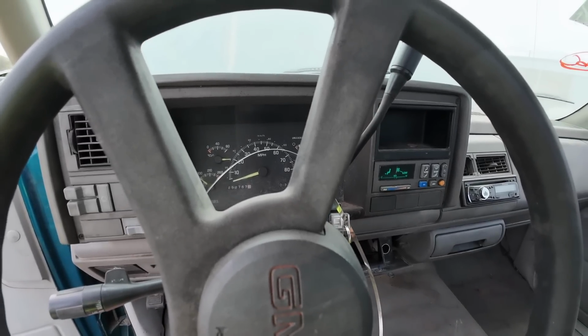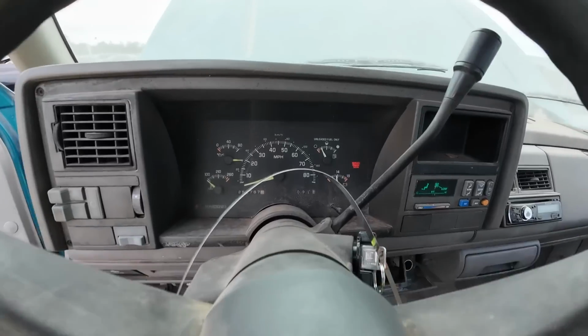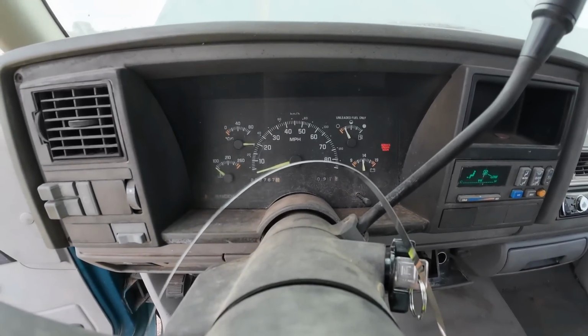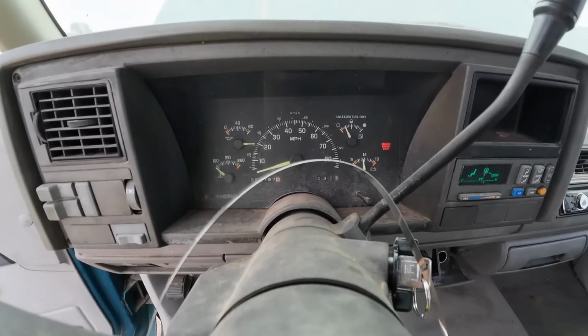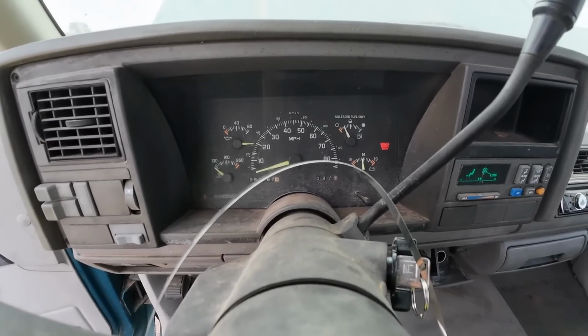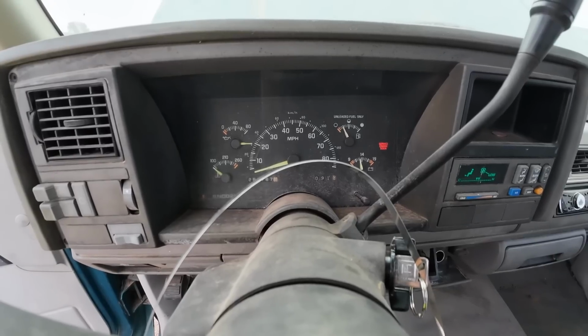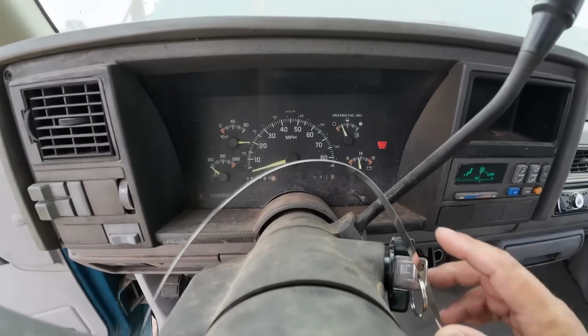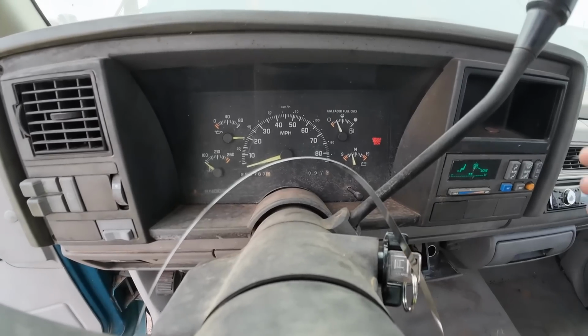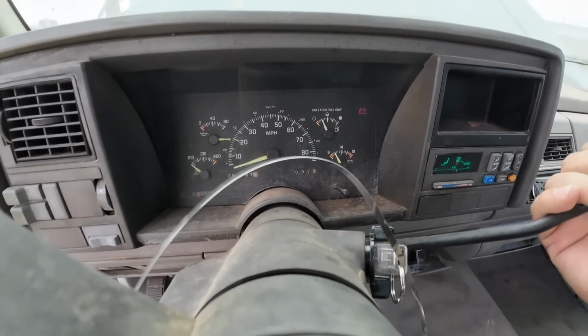Yeah, it runs very poorly. Very poorly. It's definitely got an exhaust on it. I kind of like the exhaust. Yeah, it's not happy. It's not happy. Brakes, we do have brakes. And it died.